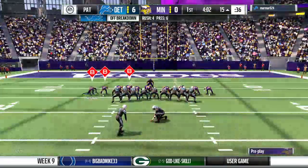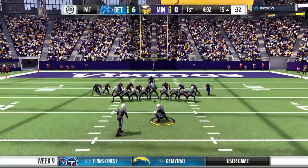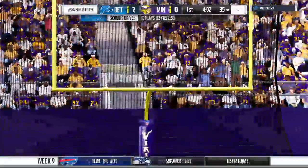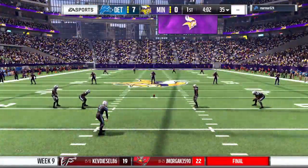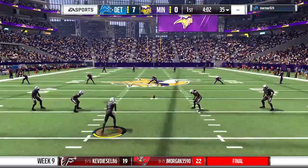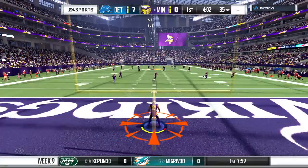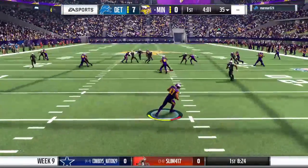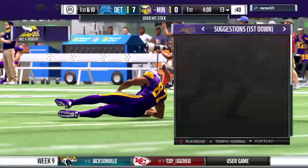Ameer Abdullah with touchdown number 7 on the year. And the Lions are going to take a first quarter lead. It's up, it's good, and the Lions lead 7-0. After the touchdown, out is Prater to kick. This is taken about 7 yards deep. And he will take it back only to about the 13-yard line here.